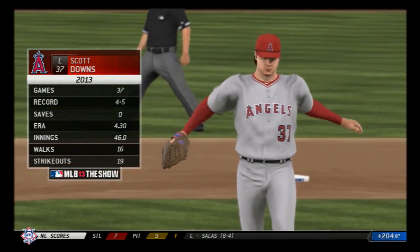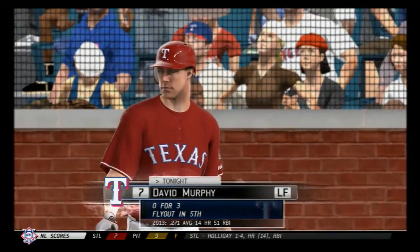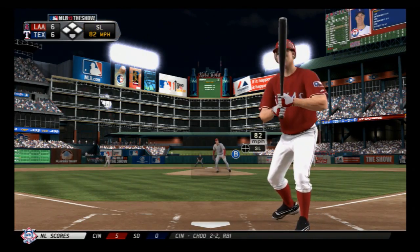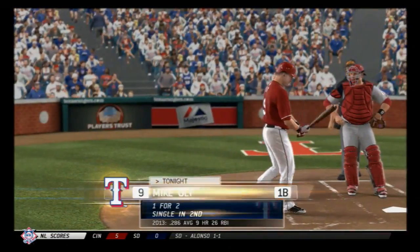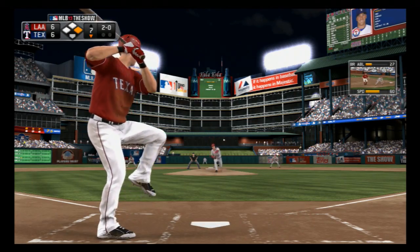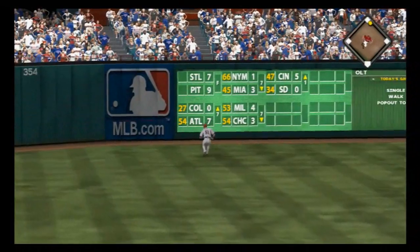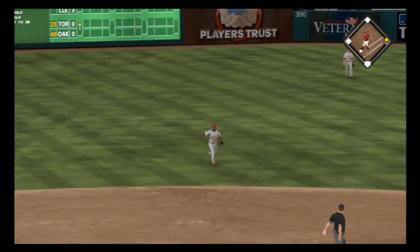New pitcher set to come on now, and it's the veteran left-hander Scott Downs that gets the call. David Murphy. And he lays off, ball 4. Now the potential go-ahead run is on base here. Mike Olt. Big swing there as it's hit pretty well out toward deep left field. Therefore, it is Rios as he puts it away for the first out.